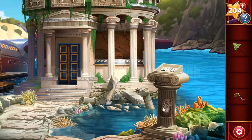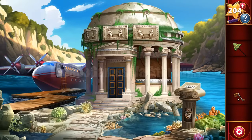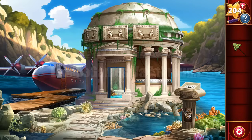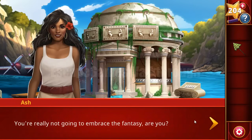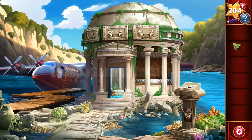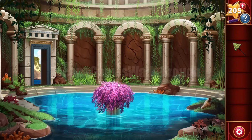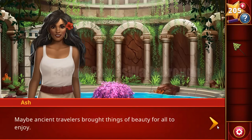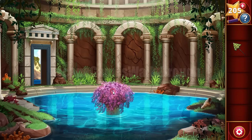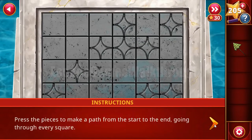Now the secret panel is opened, and with the crank we can run the mechanism to open the door and go inside the temple. Also here's a sparkle we need to take, and then let's go in. So what can we see here? A lot of plants. Let's remove them and solve this puzzle to drain the water.